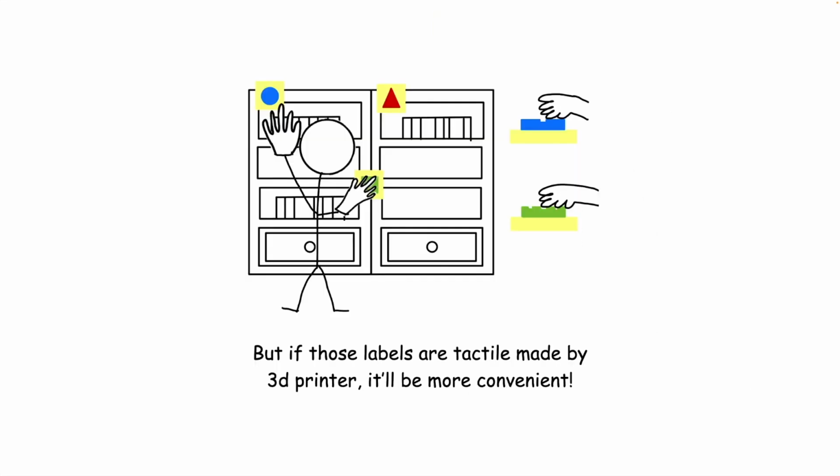P4 eventually hoped to move from this hacking approach to DIY labels to tactile labels. However, the DIY labels served as an important workaround before they had access to tactile labels. In this way, P4 engaged in the assistive technology design process.